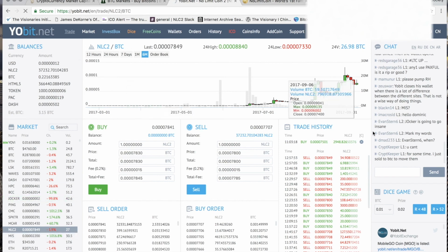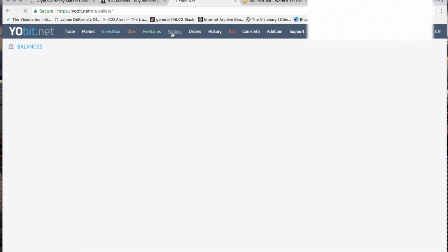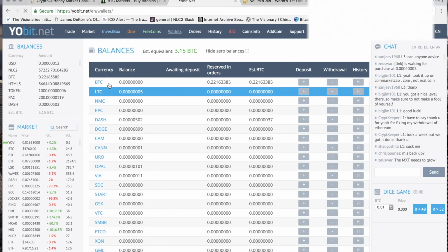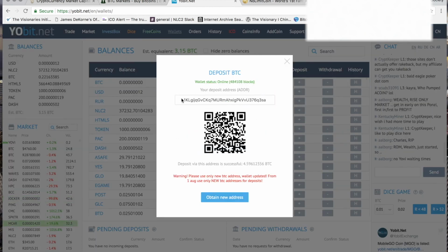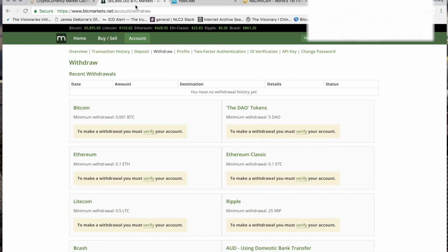So obviously you have to register your own account here as well. I click on Wallets. I then have a BTC wallet here. Now all I need to do is go deposit with a plus, and my address will come up here. So all I need to do is copy this, move that over here, paste it there, put in my total amount, and then press withdraw.